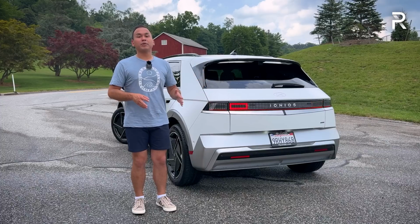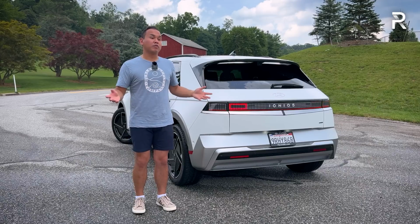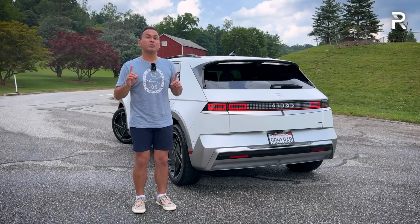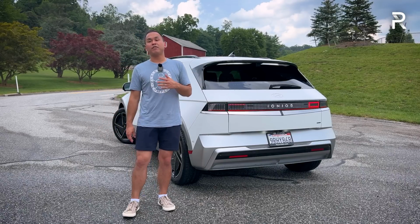Now, most of you are probably going to step it up to the SEL trim. The SEL trim is around $49,000. That's going to have most of the features that you want. But remember, if you want all-wheel drive, it'll cost you an extra $4,000, which will push the price to $54,000. There's also an XRT trim, which I'll save for a separate review. That's the most expensive starting price. The Limited trim starts at around $54,700.